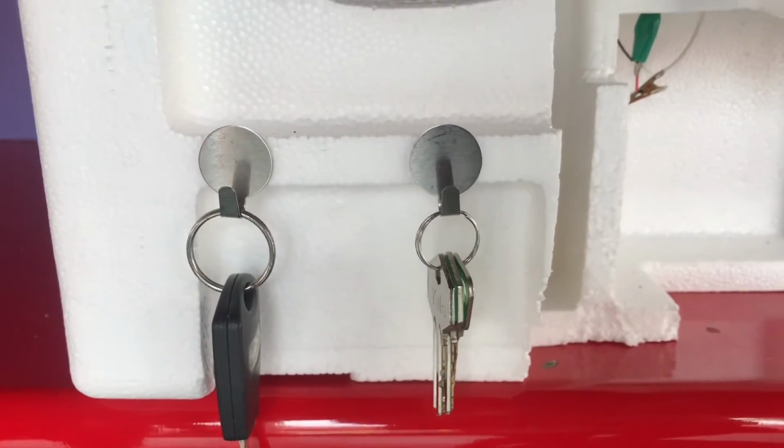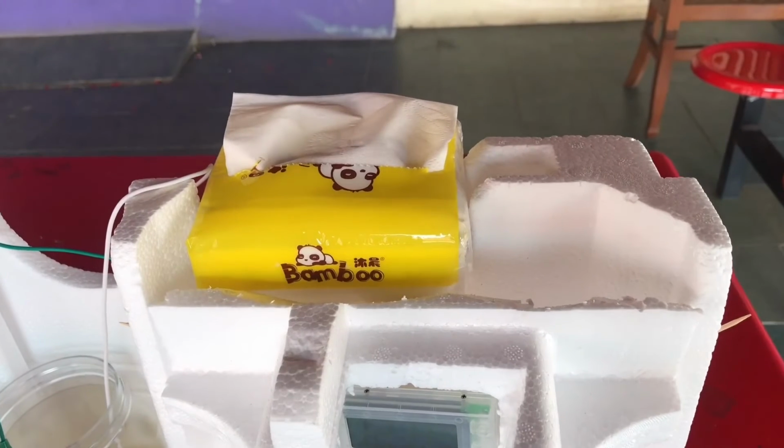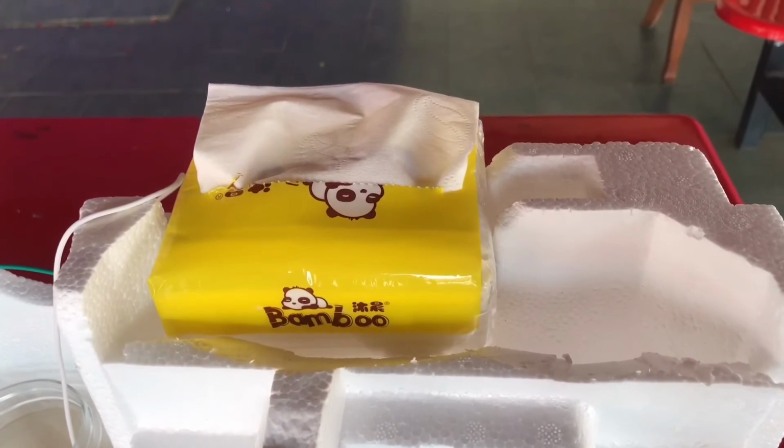These are other functions in our design, which include key hooks and compartments to hold a cute little tissue box.